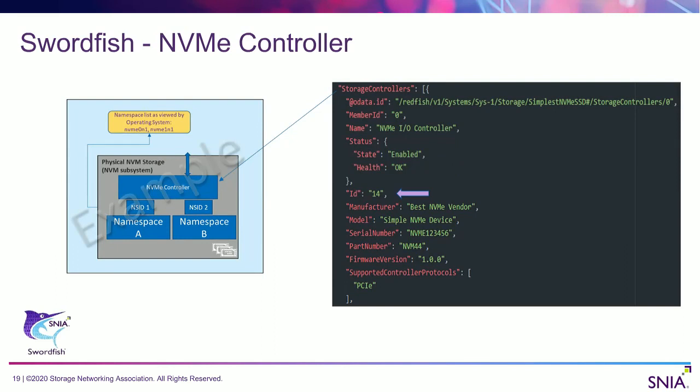Now let's see how controllers are defined. Storage controller is defined as an array. This example shows one controller with ID 14, which is highlighted by the arrow, and has definitions for model, serial number, etc.